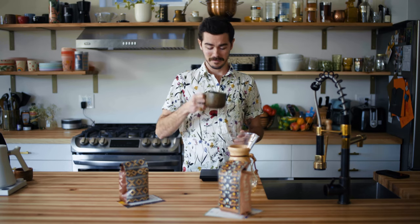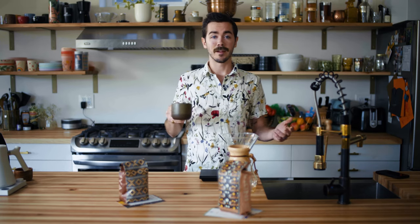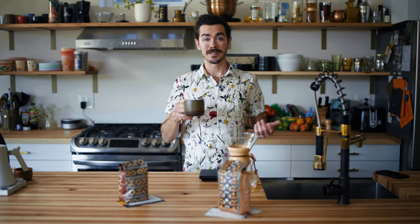Cup's all ready to go. Notice when I was brewing it, it smelled incredible. I'm really excited to try it.